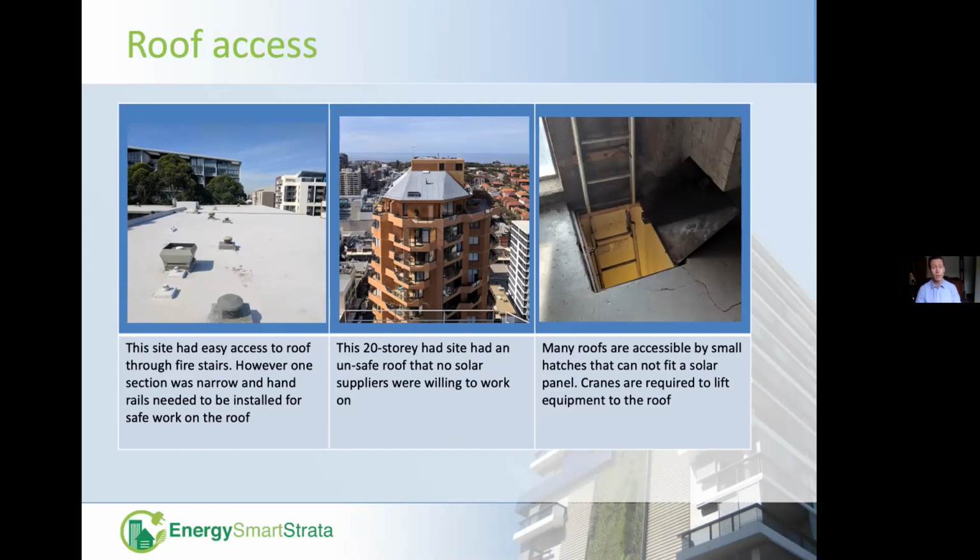The site in the middle is a site that's super keen for solar, but their roof is very high up. It's on a high slope, high angle. We talked with a few different solar suppliers. No one was able to work on that roof safely. So solar was just not possible for this roof, just due to safety concerns.